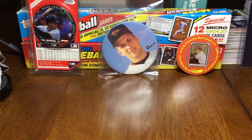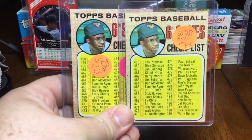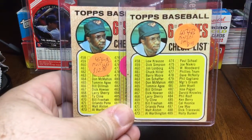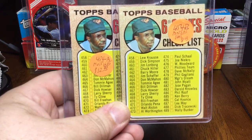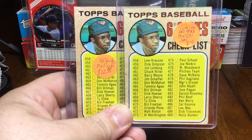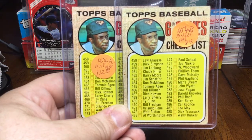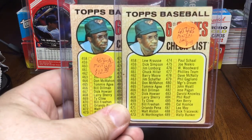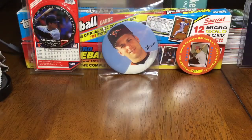And two more for you. Card number 454 is the 6th series checklist. Frank Robinson. And the variation here is the one on the right, part of the Baltimore Oriole hat is out of the circle. And the other one, the full hat, is within the circle. So that's the variation there.